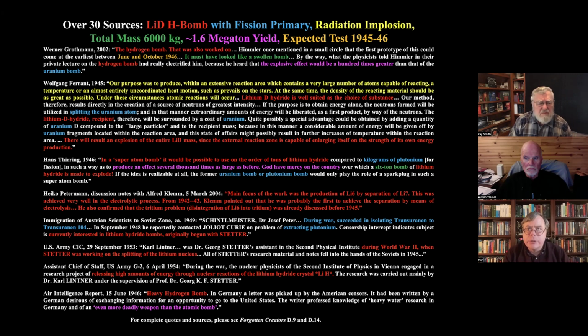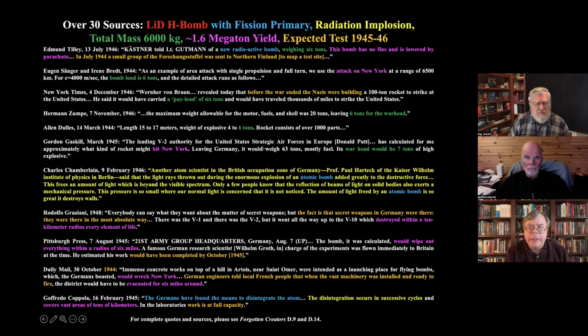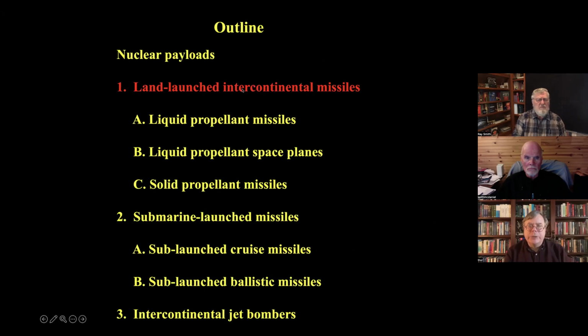And it used both fission and lots of fusion fuel, used lithium deuteride, exactly as was developed at Oak Ridge after the war. And this was apparently not tested during the war, but they expected if the war had continued, they would have tested this sometime later in 1945 or maybe 1946. So you have to think about delivery methods that could carry a 6-ton payload to targets during the war. And again, there are many, many sources that all describe this weapon. So now let's get into the land-launched intercontinental missiles that could carry one or more of those weapons.